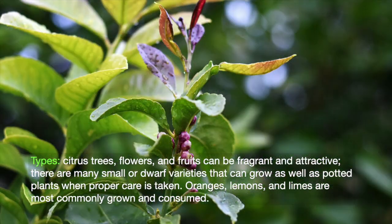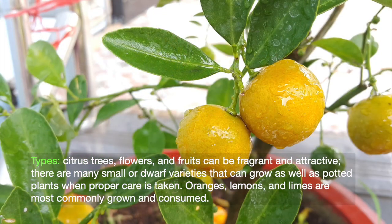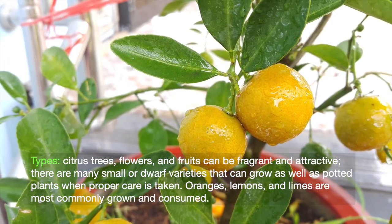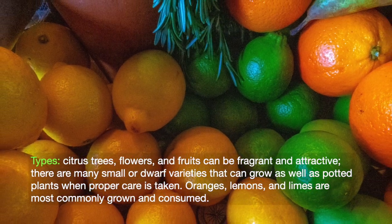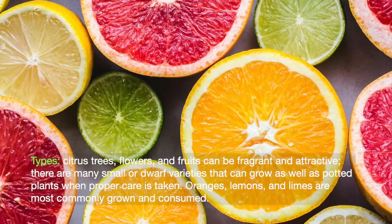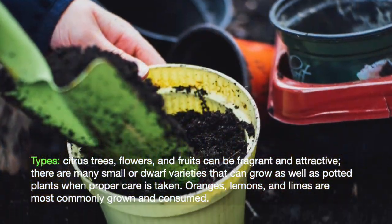Trees, flowers, and fruits can be fragrant and attractive. There are many small or dwarf varieties that can grow, as well as potted plants when proper care is taken. Oranges, lemons, and limes are most commonly grown and consumed.